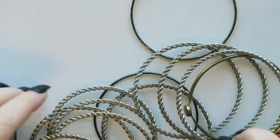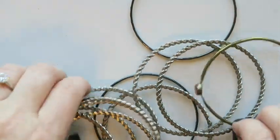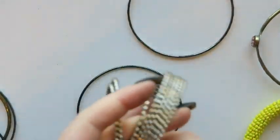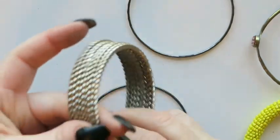And you know what's coming. It's the bangle song. My old timers, I don't mean you're old, but you've been with me for a while. You know I like to sing my songs. So let's sing our bangle song.